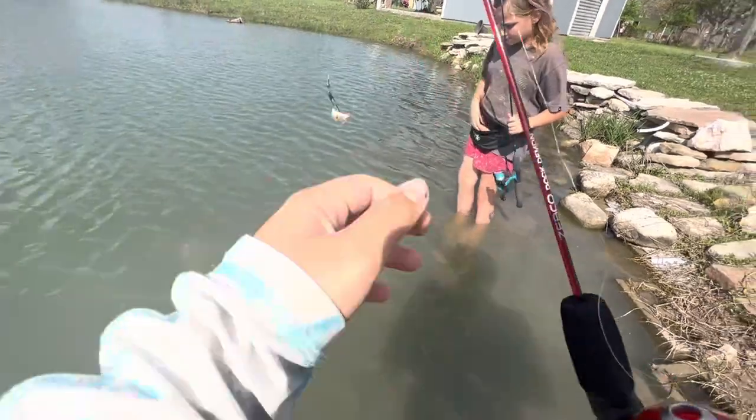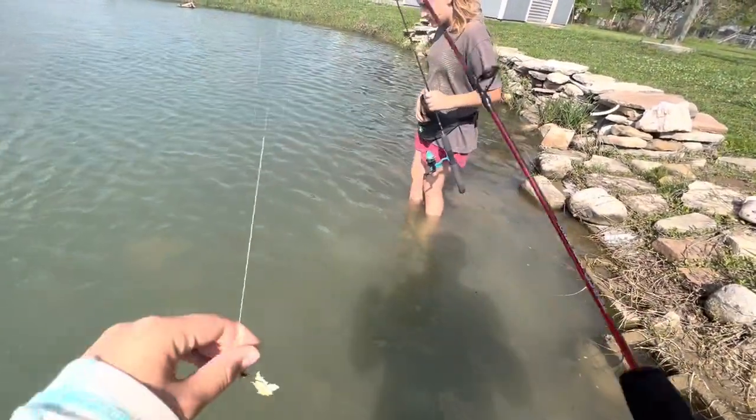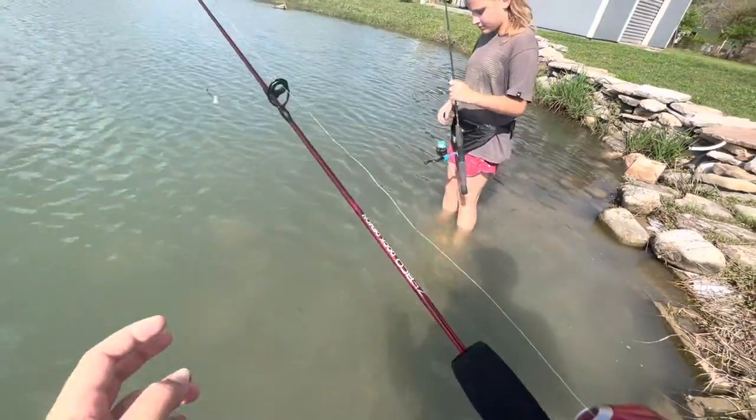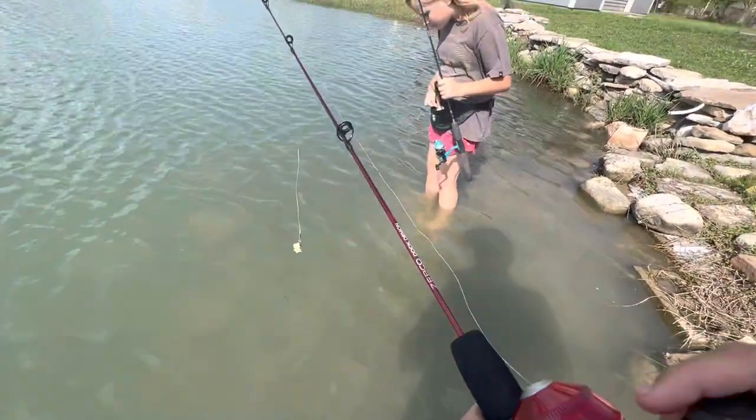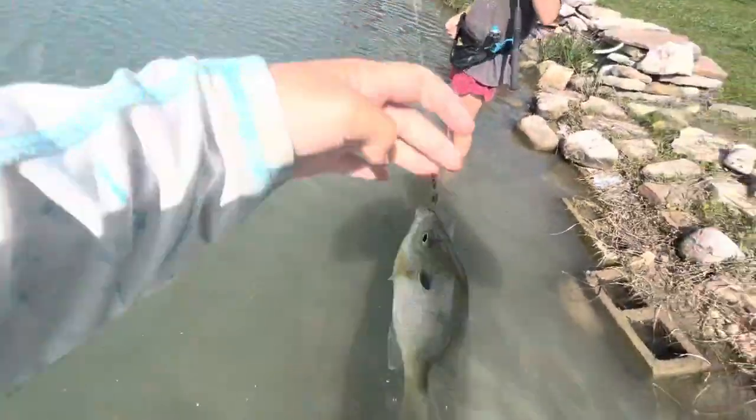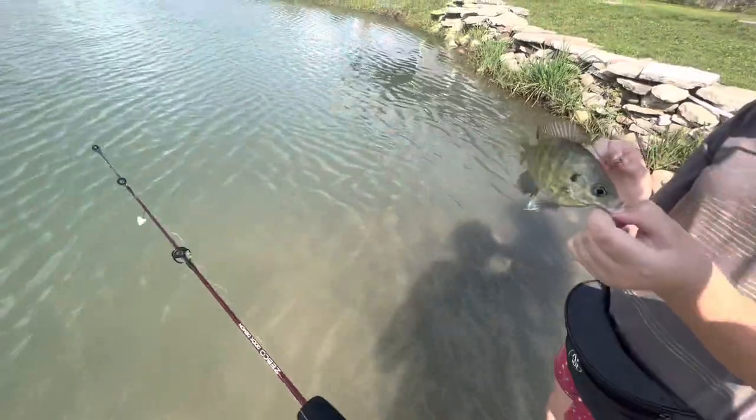I'm going to be fishing with the Zebco Dock Demon spinning cast reel for a bluegill. This is the smallest rod and reel I own, so we'll see if we can catch some bluegill. I've caught like 5 bass on this thing total. Leave it right there. Oh, got one. Nice one. First cast. Oh, he came off. That was a nice one, though. He was pretty. Nice one.